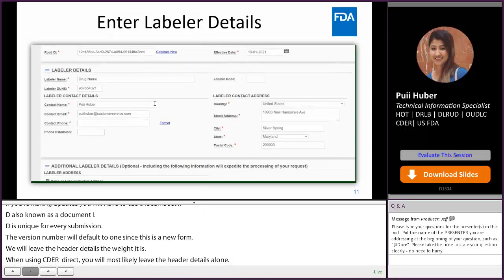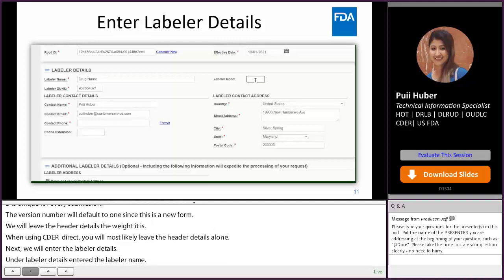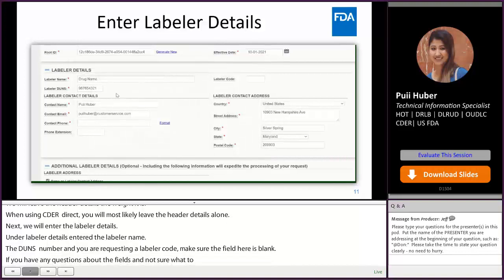Under labeler details, enter the labeler name, the DUNS number, and if you're requesting a labeler code, make sure that the labeler code field is blank. If you have any questions about any of the fields and you are not sure what to enter, you can just click on it and you will have some helpful hints for filling out the form. Any field with an asterisk indicates that it's a required field.